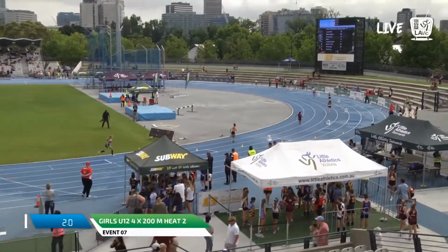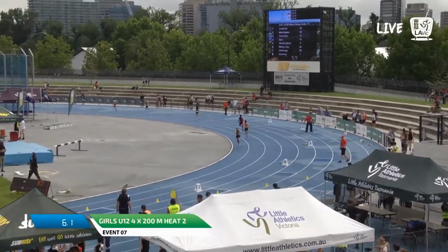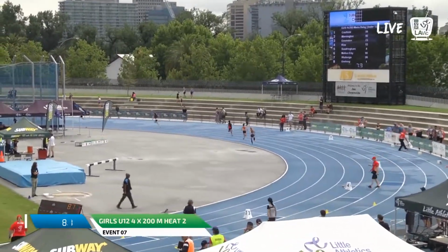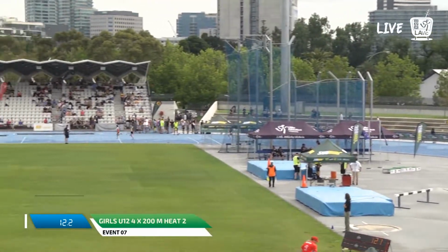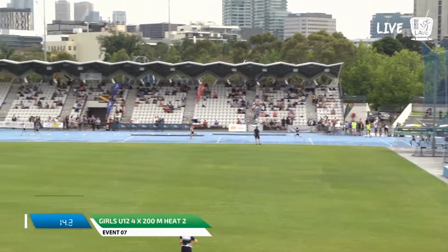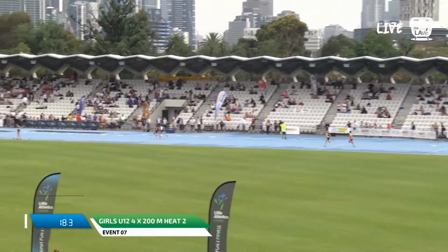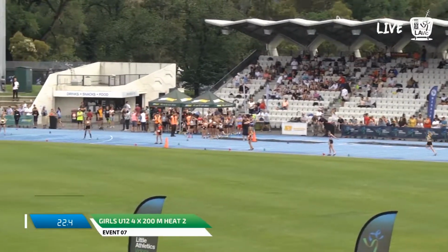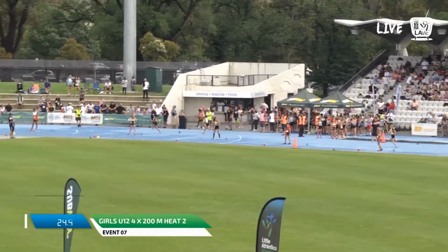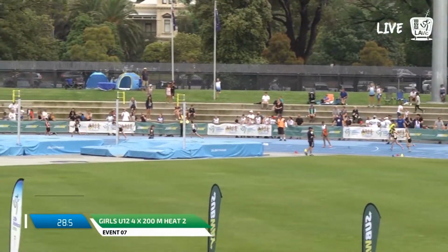So we are underway here in this heat, and it's a pretty even start from most of our competitors. The team from Wodonga there in lane 7 off to a good start as well. They've made a bit of a gap on the Melton City team there on their inside in lane 6. So it's Wodonga going down the back straight in lane 7. Already caught and past the Geelong B team on their outside, as we watch this change to see which team changes the baton first.